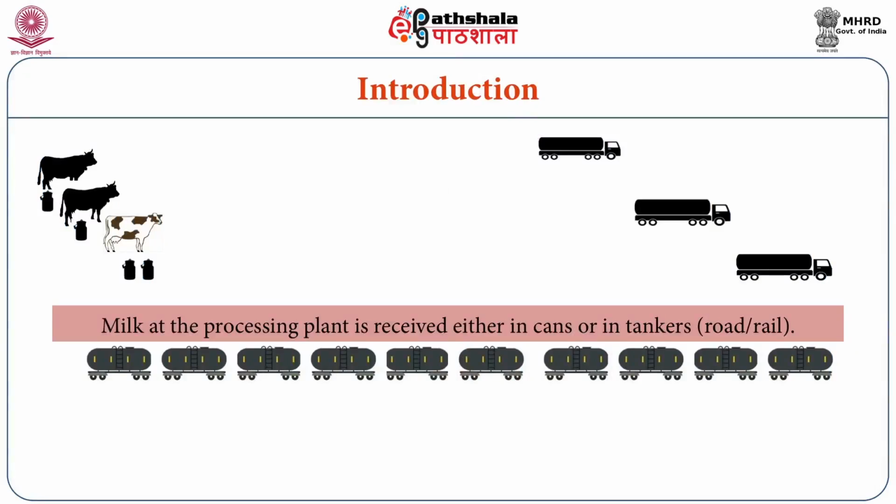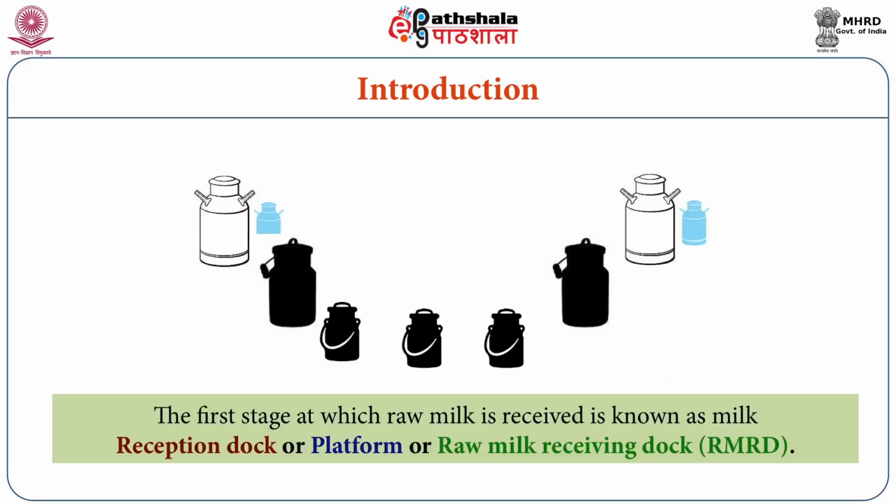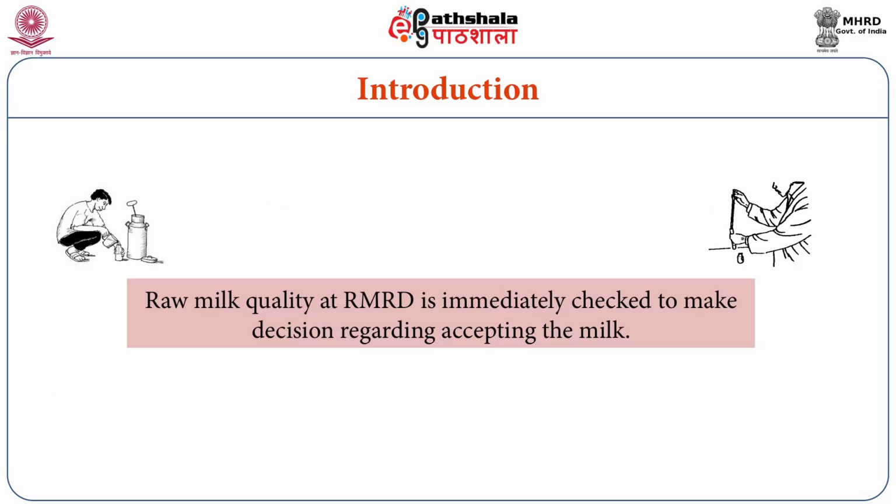Milk at the processing plant is received either in cans or in tankers. These tankers can be road tankers or maybe rail tankers. The first stage at which raw milk is received is known as milk reception dock or platform or raw milk receiving dock. It is popularly known as RMRD. Raw milk quality at RMRD is immediately checked to make decision regarding accepting the milk.